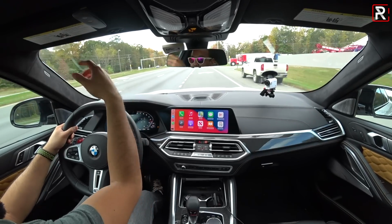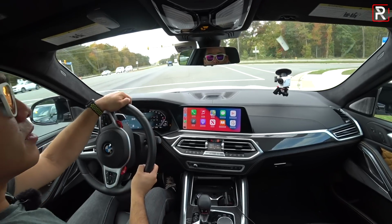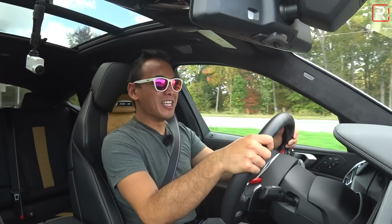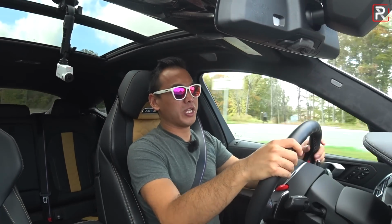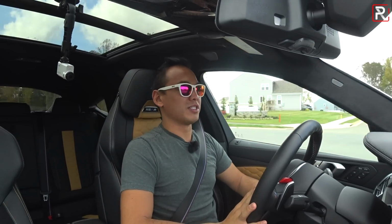But then of course, when you put it into its M2 mode with the stability control into its sports setting, this thing corners so flatly. The tail likes to get a little aggressive, but it doesn't feel like it's going to kill you. It almost feels like the back tires are on marbles, which is a joy to drive this thing.